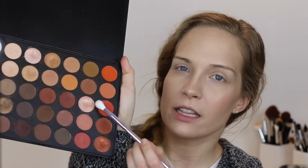I don't have any eye brushes like this, so I'm really excited to try this one. I'm gonna use my Morphe 350 palette. I think I'm gonna do just kind of a warm smoky eye and put this shimmery color all over the lid. That is one thing with these brushes. There isn't like a flat lid brush for colors like this, but a lot of times I'll use my finger anyways because they apply the best that way.